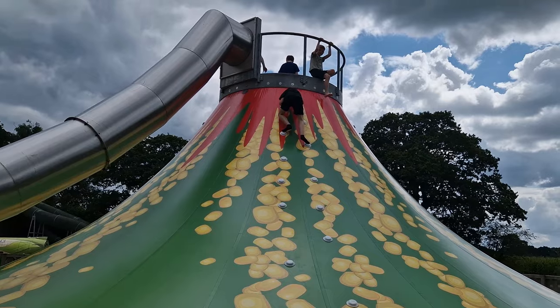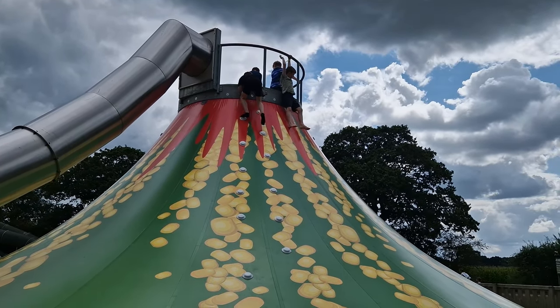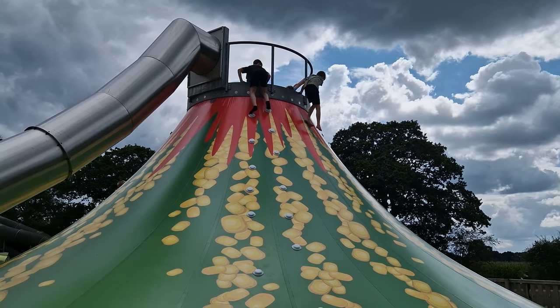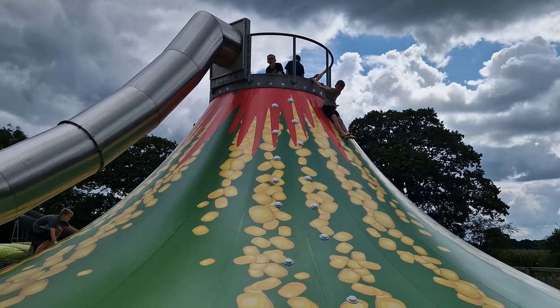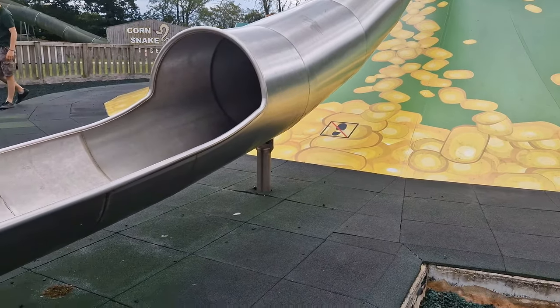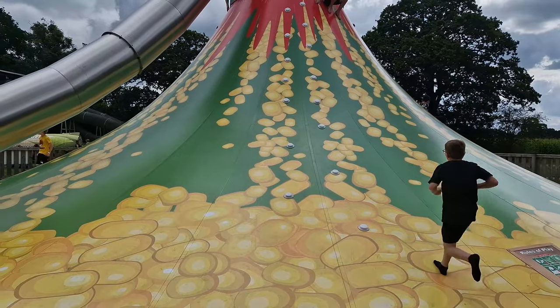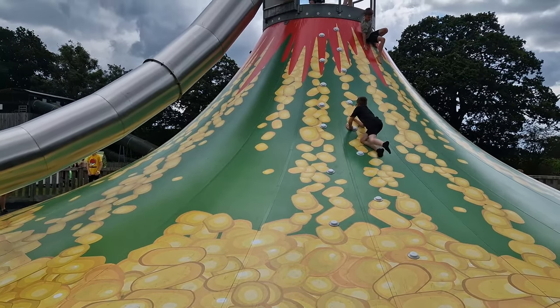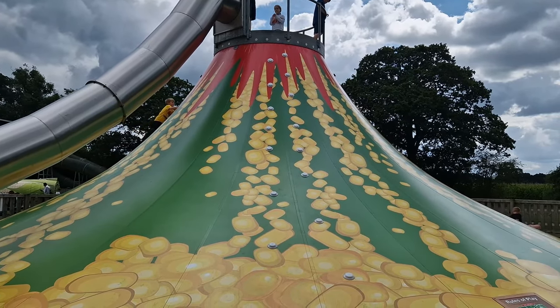Oh, here he goes. You can do it. Whee! There we go. So, it's an excellent little addition. It's fun. Try and climb up. Gets quite challenging towards the top.